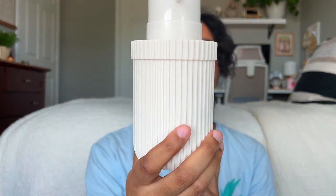Okay, as y'all can see, I did some damage. It's collective, okay? It's collective. I'm gonna start with Target because I only got one thing from there. It is this soap dispenser. I thought the ribbed texture of it was so cool. Look how cute that is.